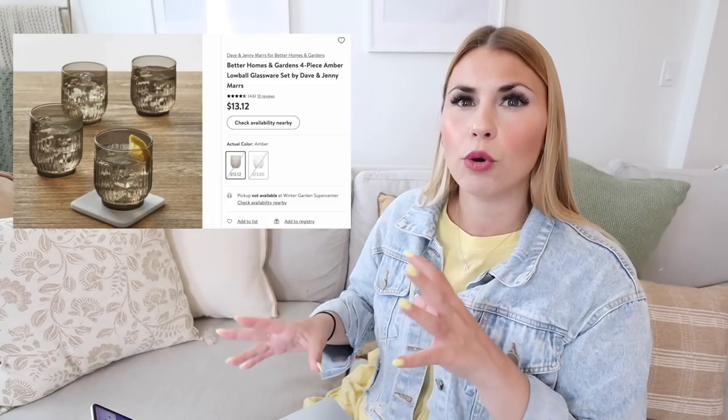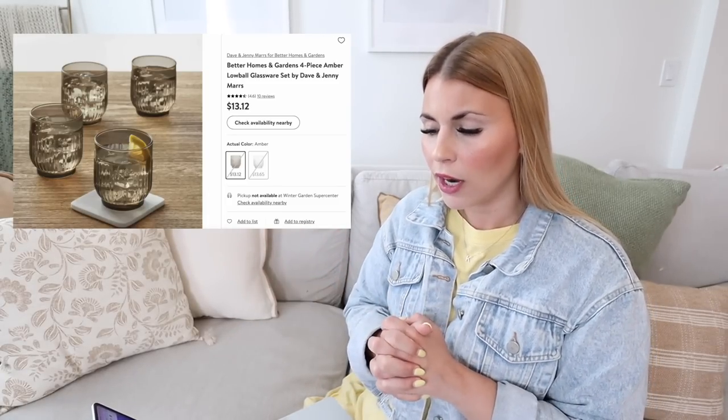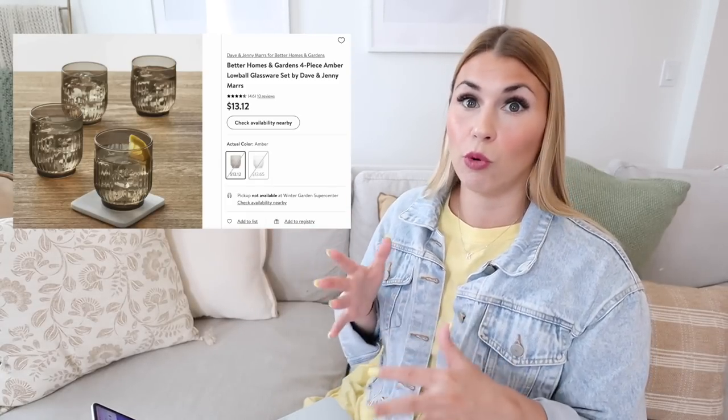I just love this smoky grayish brown color. I feel like it's really unique. I haven't seen that before. I feel like amber glass normally is more of a warmer tone, like a milk chocolate type tone. So I love that this one was more cool toned.